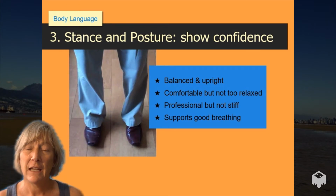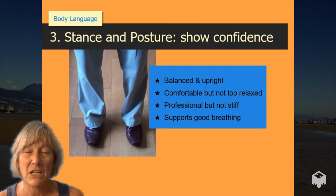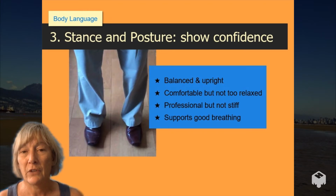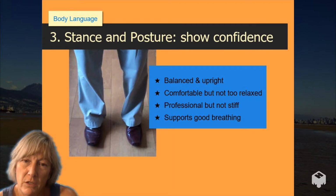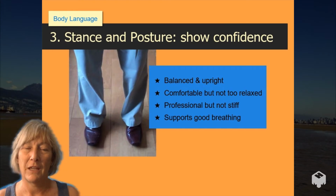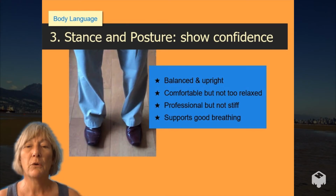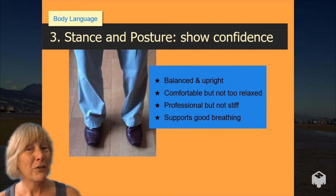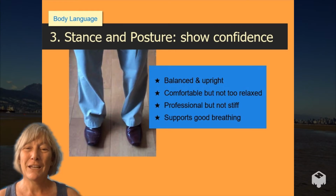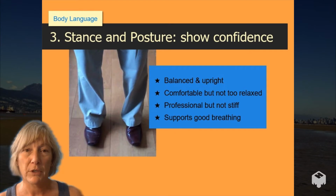How you stand. Even if you're on a Zoom call or you're videotaping a presentation, your posture still counts. Here's me if I'm slouchy, and here's me if I'm sitting properly. Are you like this half the time? Do you tend to sit like this, right? So think about how you're sitting. Everything your mother told you is correct. Sit up straight, not too straight. Make sure you're still comfortable and can breathe. If you're rigid, you won't be able to breathe properly.